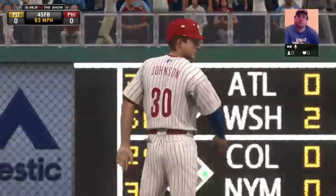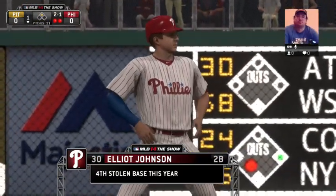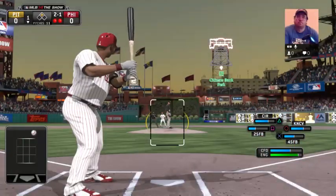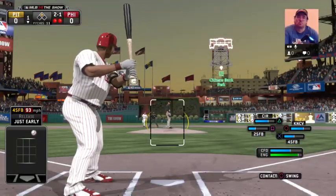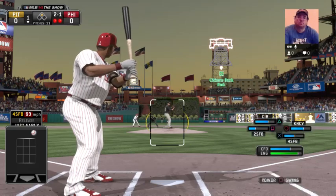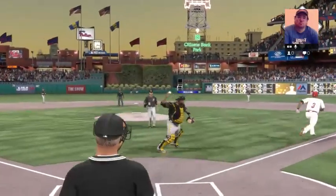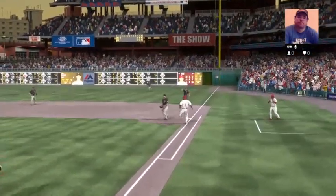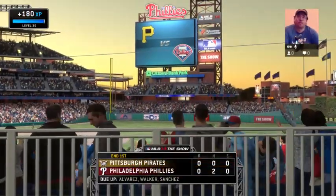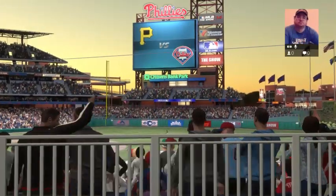No offer on that one. 2 balls and a strike. For Johnson, that's stolen base number 4 on the year. Runner in scoring position at second with 2 down. Swing and a ball hit softly on the ground. And the stolen base winds up as a moot point as the inning is over. An inning in the books tonight, still scoreless here on the show.